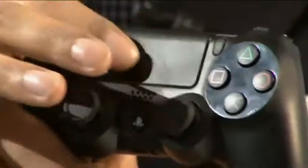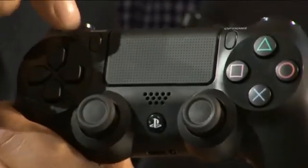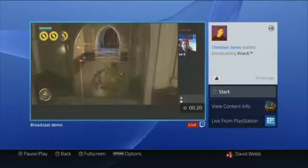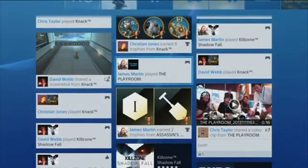Another string that's been added to the controller's bow is this little rectangle here, which is actually a touchpad with a click button in it like that, which can be used in some games or multimedia features. There's also a speaker and this, the share button. This allows players to record crucial moments of gameplay and share them online. You know, for showing off when you do something really cool in a game.